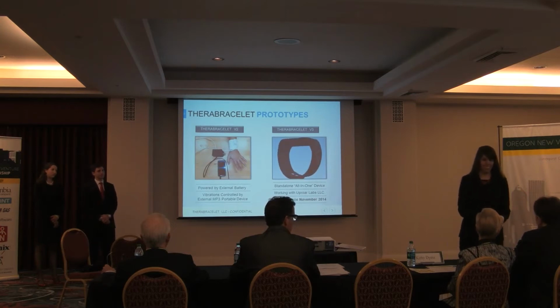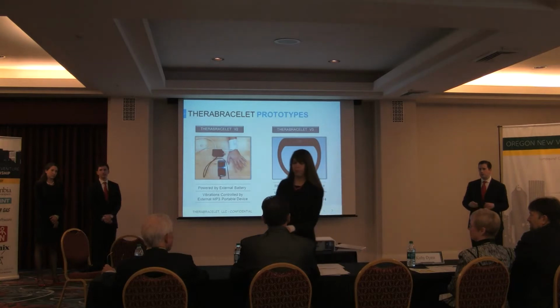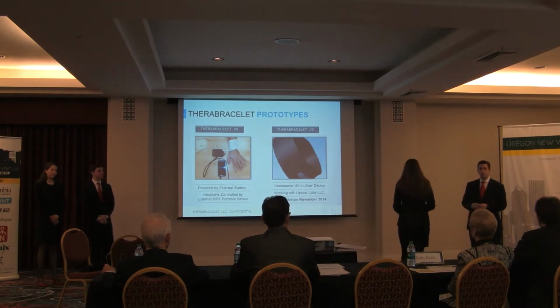I'd like to take a look at it. As you can see, it has an external battery supply, some wires, and an audio source. And we've talked with individuals in physical therapy and stroke survivors, and we realize it's just not practical for them to wear this, even though it's a fully functioning prototype.